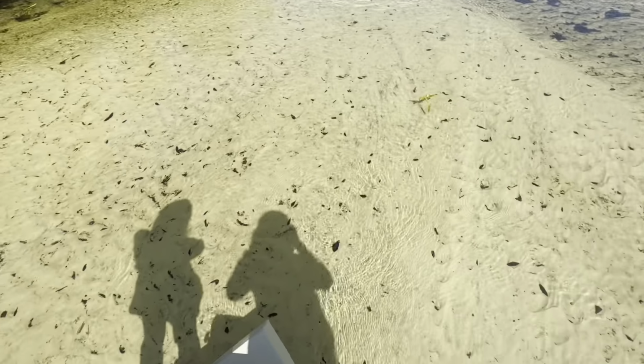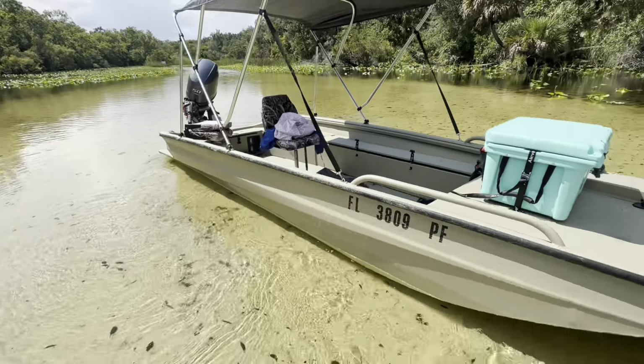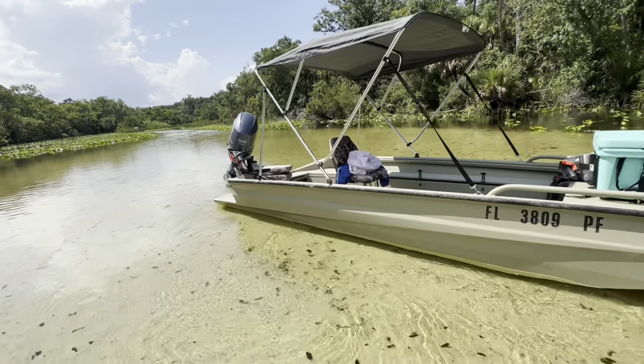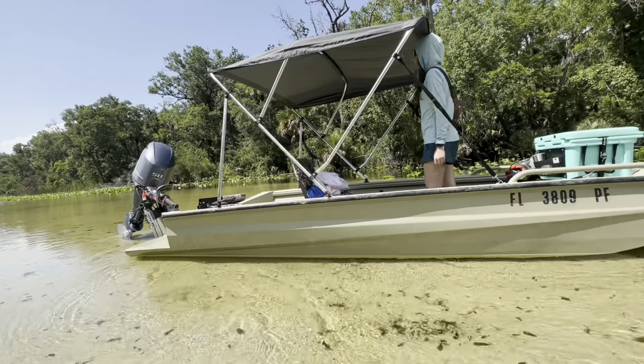We're literally like 12 feet to the end of this little sandy patch and we finally hit bottom. This is probably the shallowest creek I've taken the boat on so far.